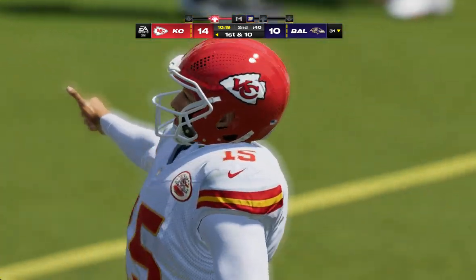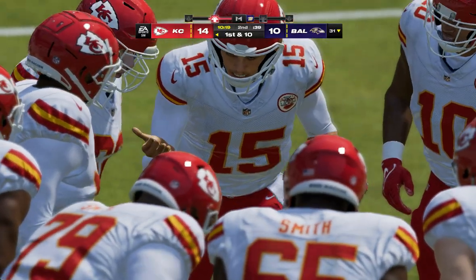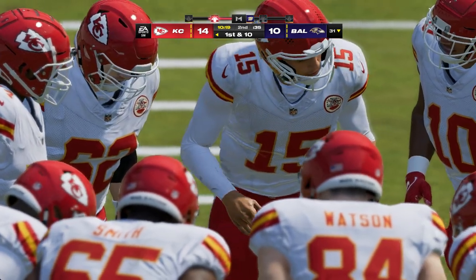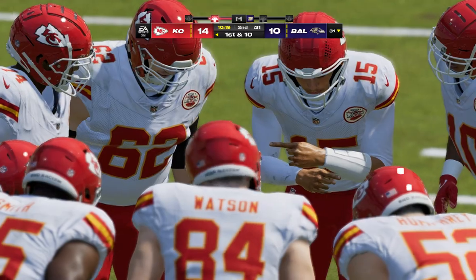KC's offense ready to take over. Obviously not the intended goal last drive. They had to punt the football, but still, they've got the lead here and now a chance to add on to that lead if they can get points on this drive. 1st and 10 upcoming.